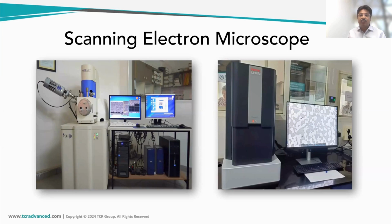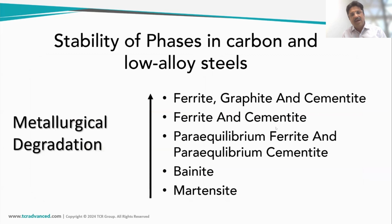I'm extremely proud to say that TCR Advanced now has 3 electron microscopes in house, working in parallel, and we are helping not only in India, but a lot of work is coming from abroad also. So those are the images. This is the latest edition of SEM, which is very compact, and we can analyze more than 27 samples at a time.